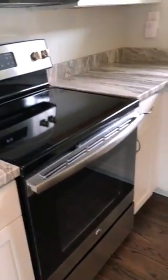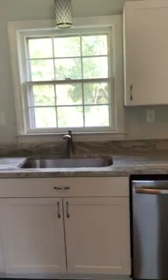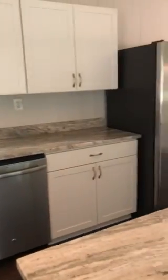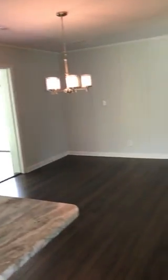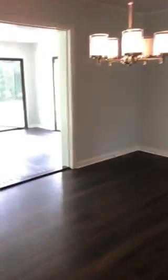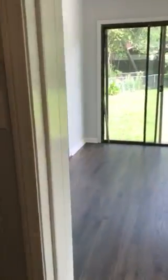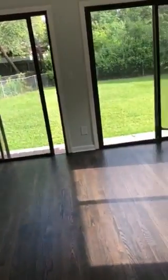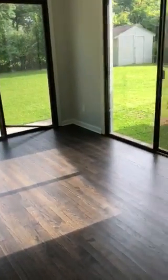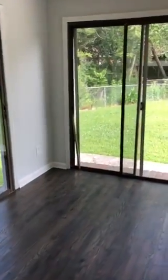Smooth top stove. I'll check and see if there's a gas meter. Sink, dishwasher, and this one does have a refrigerator. Here's your little dining area off of the kitchen, which again is a nice size. And the sunroom here, which would be a great playroom or home office. You could put some doors on here to section it off if you needed it to be more private.